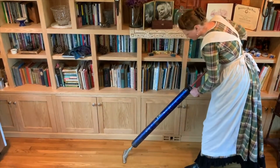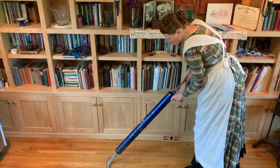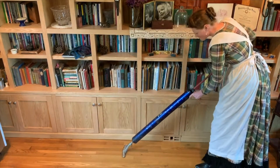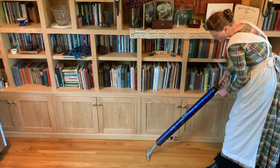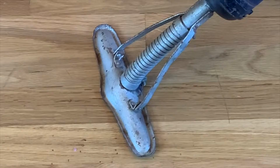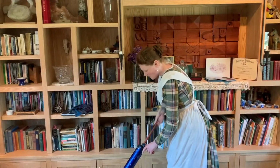And this is very simple. This is just the kind of basic bodice pattern. I believe it's the 1896 plain bodice from Truly Victorian. And it gets the job done very, very well. I wear this dress more than any of the other dresses that I have.